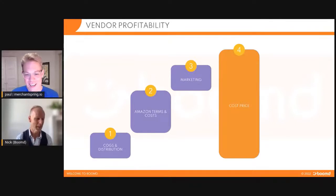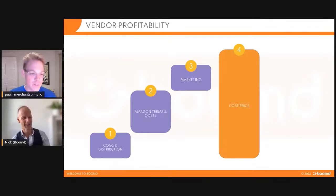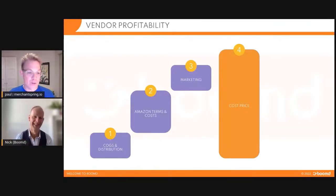So yeah, I was going to say, by the way, I love this slide. It's simple, right? It really makes a lot of sense. It's a great way to frame the conversation. But if only things were really that simple, right? There's a lot of detail here.